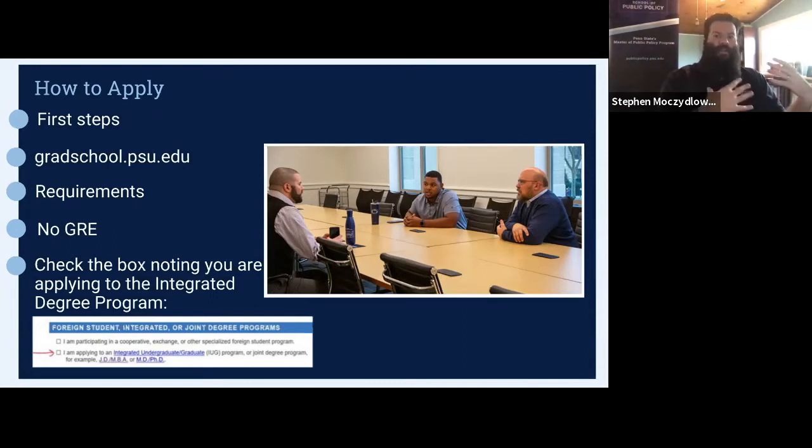Because remember, if you are looking at the IUG program, that senior year you are going to be dual enrolled in both degrees. And so you need to make sure that you will have the credit capacity within your schedule to handle that type of workload. And so your first step should always be to talk to your undergraduate advisor to make sure that this is a viable option for you.